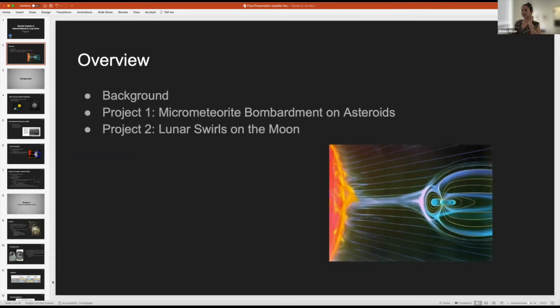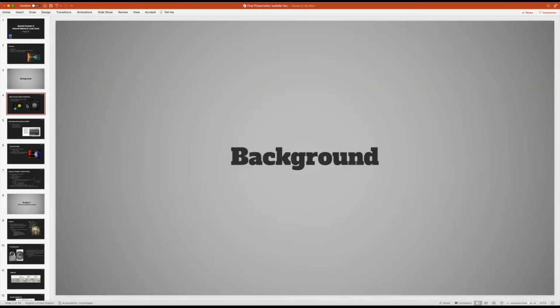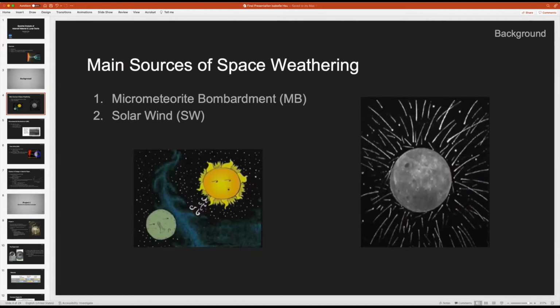Because we have 2 projects, I will first give some background information about our projects and then talk about them individually. Next slide, please. First, some background information. Micrometeorite bombardment and solar wind are the 2 main processes objects in space are exposed to that change the spectral properties of the surface they interact with. Next slide, please.